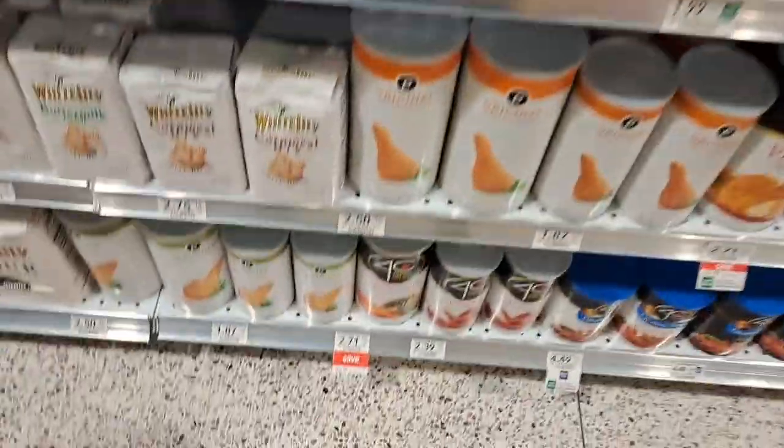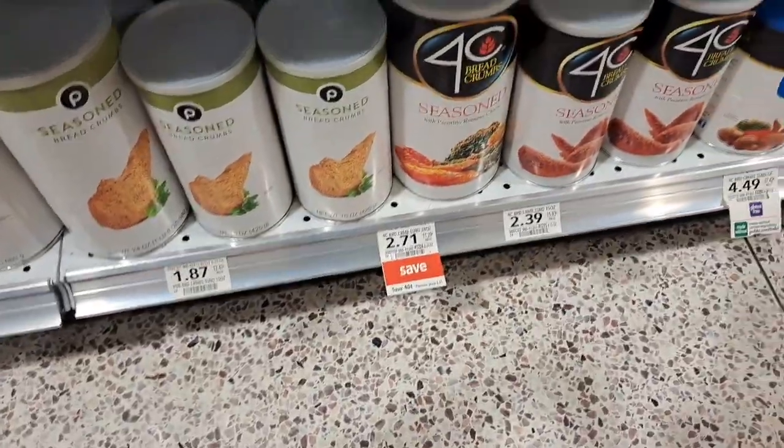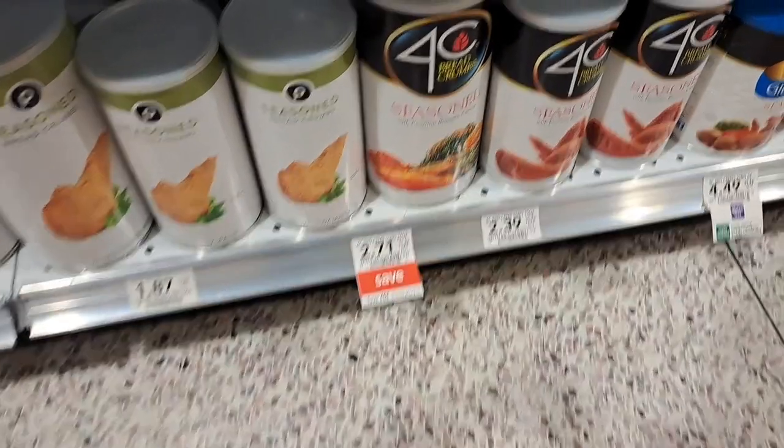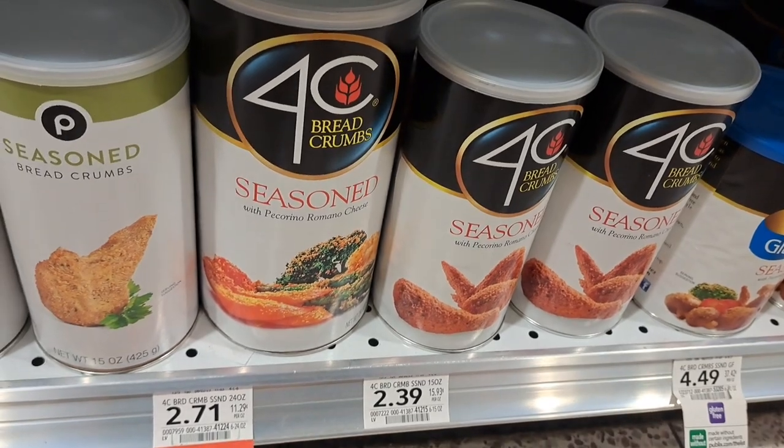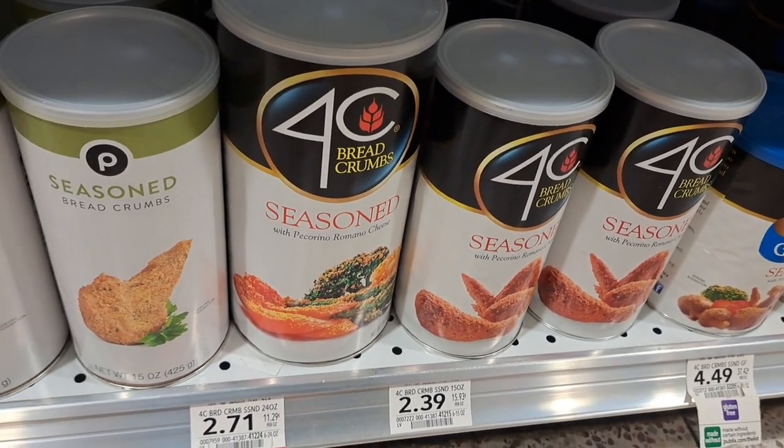$5.59. Okay, so they got their breadcrumbs on sale for $2.71. What that is for the 4 seat? Oh, for these here for $2.71. You saving 40 cents on those. Normal price be $3.11.